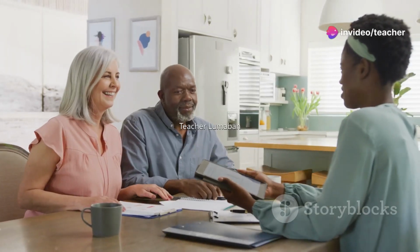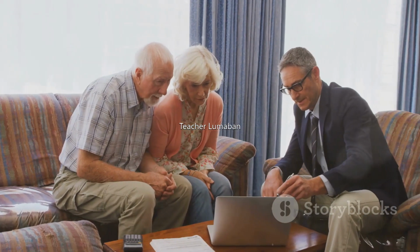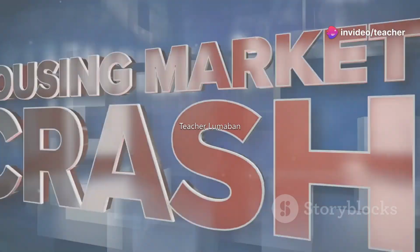This is why it's crucial for retirees and those approaching retirement to factor inflation into their financial planning. They need to ensure their savings and investments are growing at a rate that outpaces inflation to maintain their standard of living.